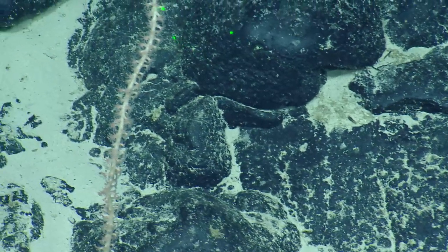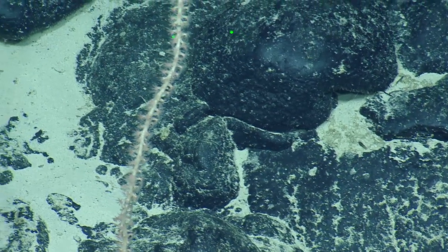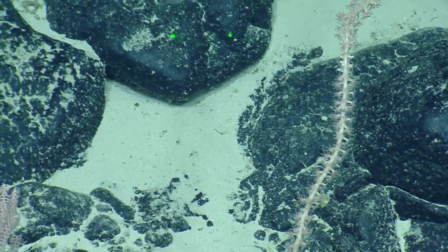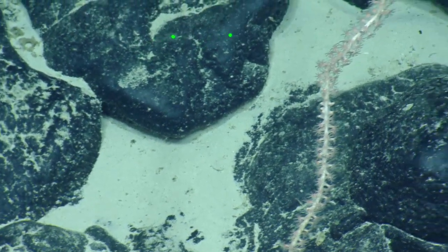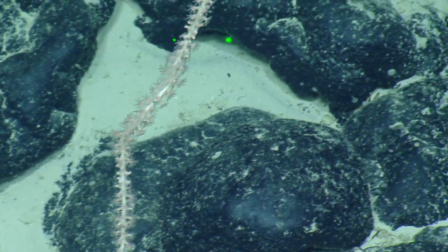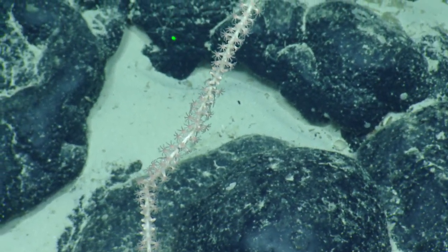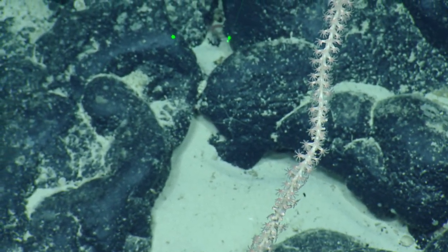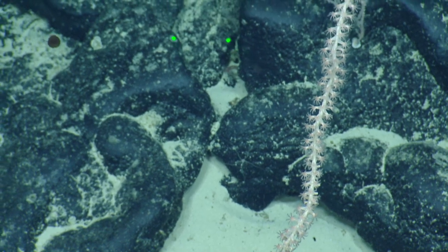Pretty. Wow. So, do the polyps retract simply to protect themselves, or is that when they're chewing their food? Yeah, to protect themselves. They don't chew.